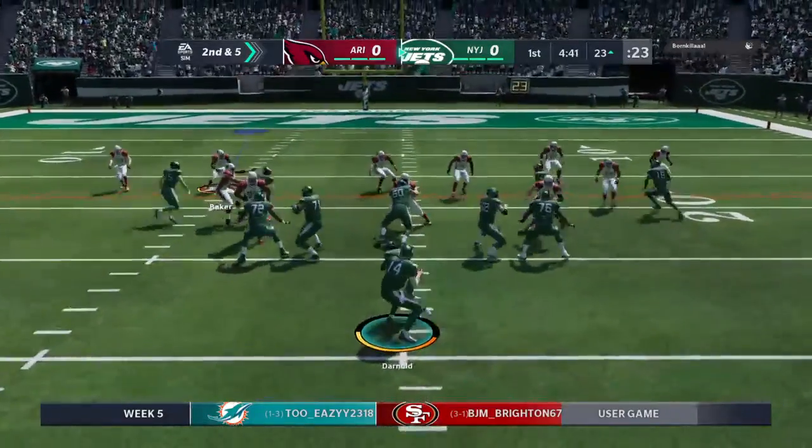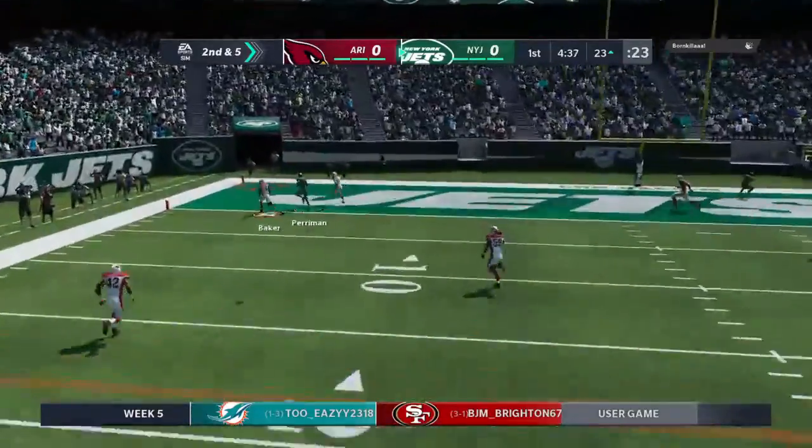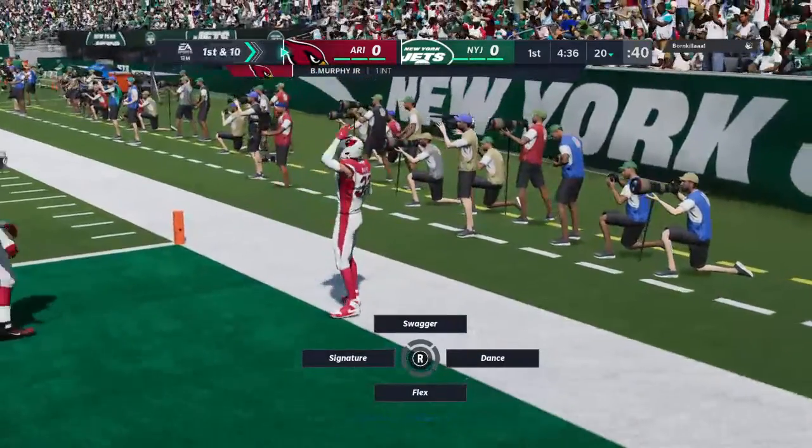At the Cardinals' 23-yard line, play fake, and it's Darnold. He's going to go up top for the end zone. And this is going to be intercepted. Picked off by Byron Murphy.